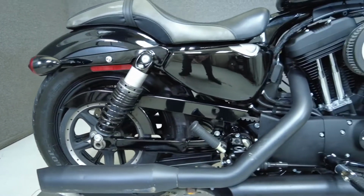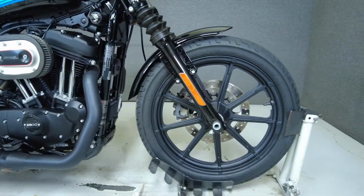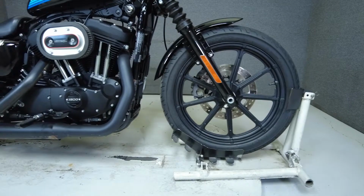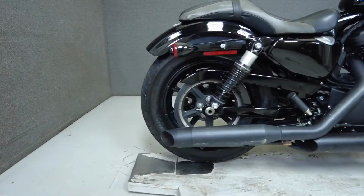It's powered by a 1203cc V-twin Evolution engine with a 5-speed transmission that produces about 70 foot-pounds of torque. It weighs in at 562 pounds and has a 28.5-inch seat height.